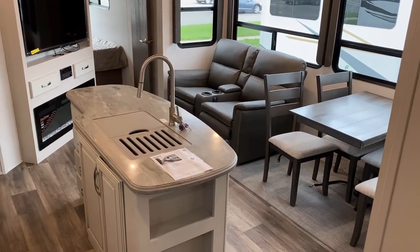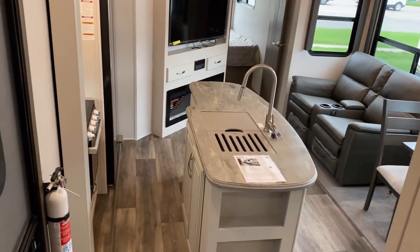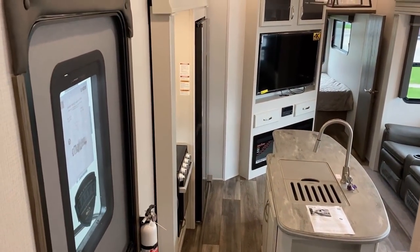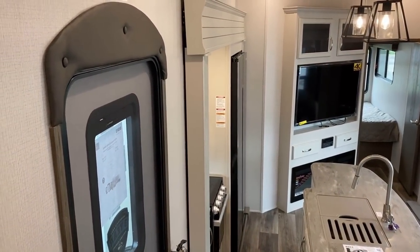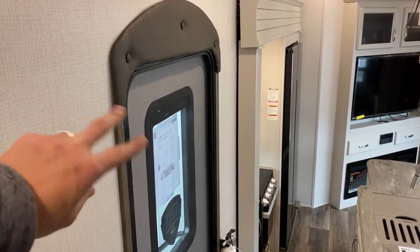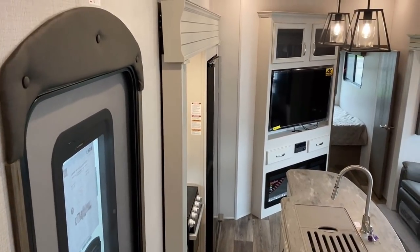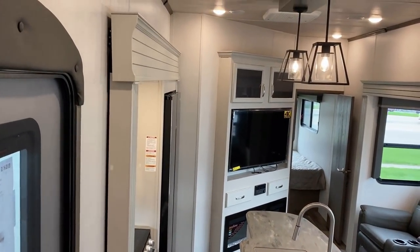This floor plan has a distinct lack of campsite windows. And unfortunately, you can't just flip-flop the living room because the super slide would overlap with this door. The entry door is weirdly the reason you don't have as many windows over here on so many floor plans. It's just funny the way that works out.